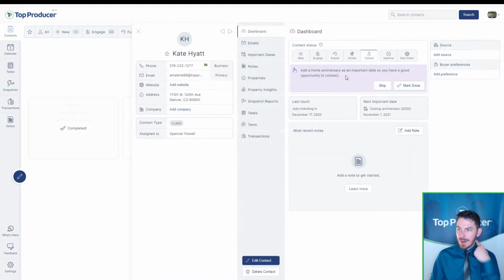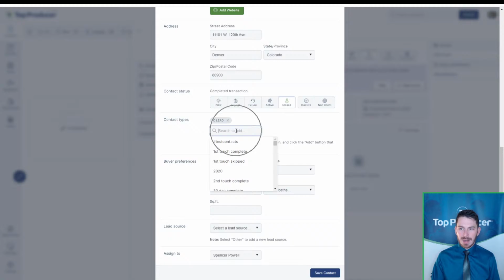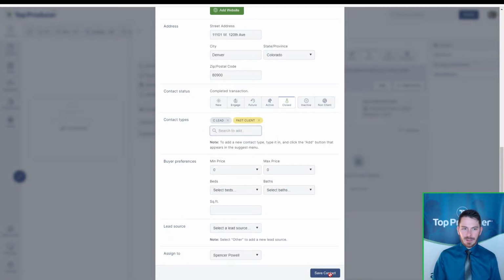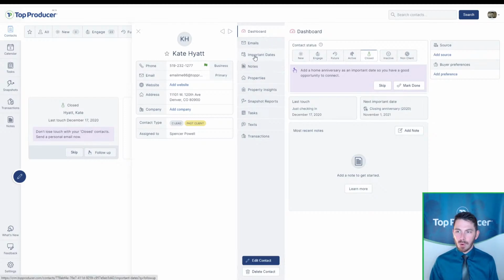It says add a home anniversary as important dates so you have a good opportunity to connect. So here's another example of the follow-up coach looking out for you with your past clients. We see that she's a closed contact, but she's not tagged with past clients. So let's go to edit contact. Let's scroll down, click in the contact types area, type in past client, and save the contact. Then it's saying we should use important dates to document the home anniversaries. That's a great idea. Let's go to important dates.